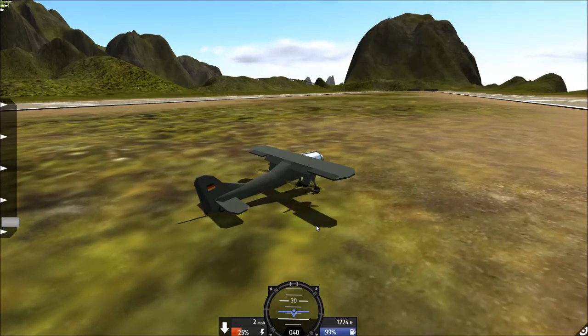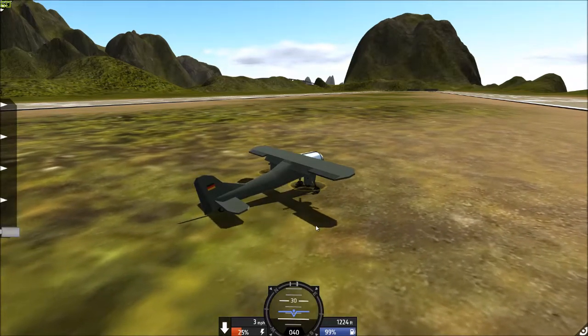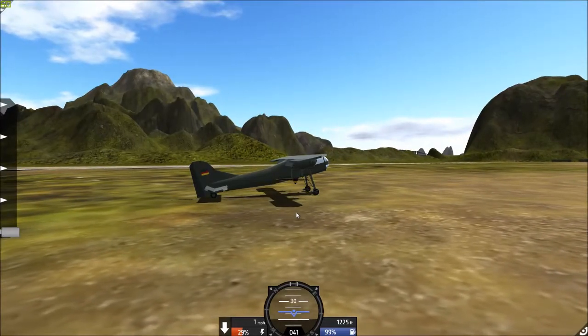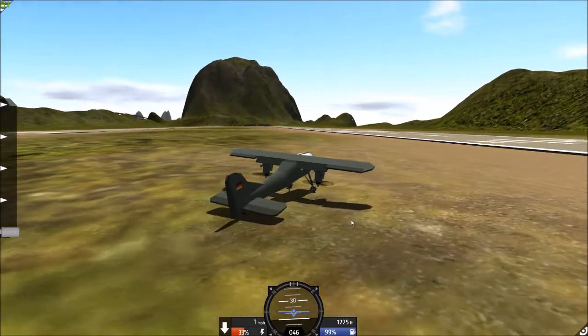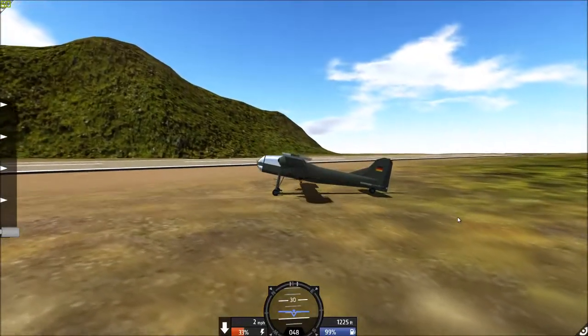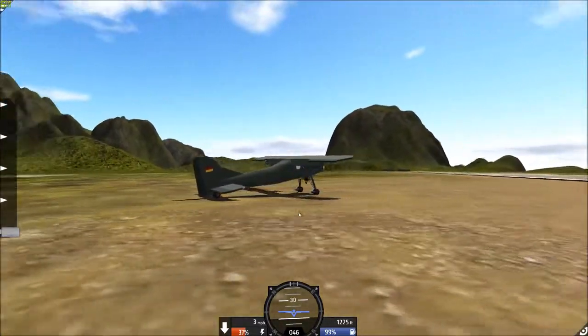Maybe a bit more. Let's go about 25. Let's point them as far down as we can. Come on, come on. Bit more power. Bit more. In real life, the engines could rotate a maximum of 60 degrees. This is closer to 90 in game.